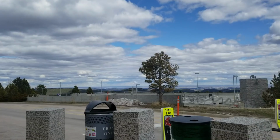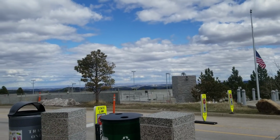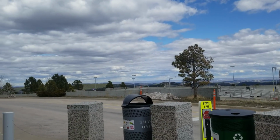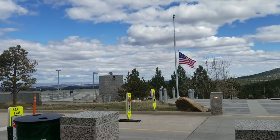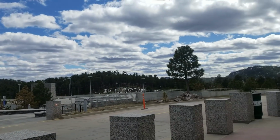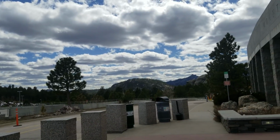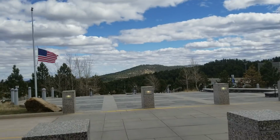So here we are at Mount Rushmore. Kathy's hiding behind me. Say hi. Anyway, this is the view from Mount Rushmore. Very pretty. Not too windy over here. Boy, it's windy where we're staying though. Yeah. Well, I guess here comes the wind. So it's been windy all the way from Colorado all the way up here to South Dakota.